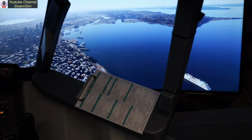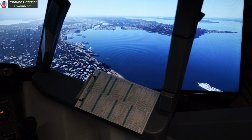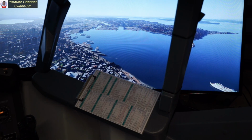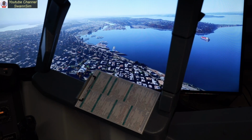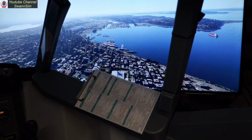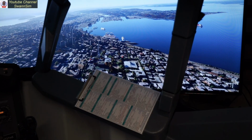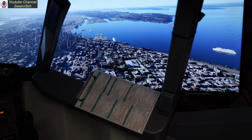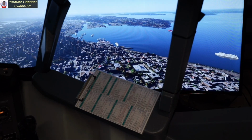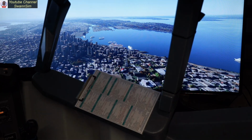Oh, here's Seattle. Actually looks beautiful. Very nice. All right, how about we go take a look at San Francisco next?